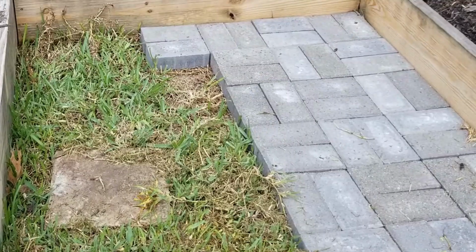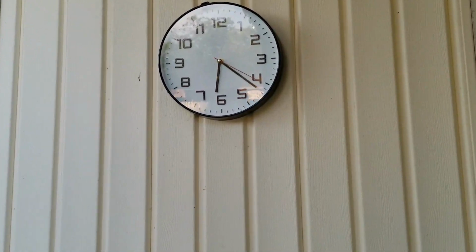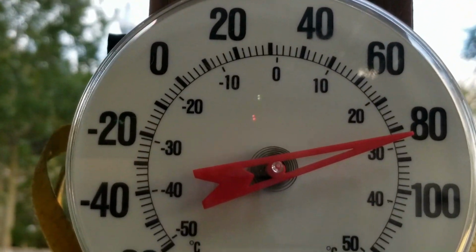Now I am in the process of laying down some block to fill in the space here so that we don't have to worry about the weed eater or the lawnmower throwing the grass clippings into the garden and seeding. But I'm in South Texas and it gets very, very hot. As of right now, going on 6:30 in the evening, it's still around 84 degrees. During the hottest part of the day, we're still up in the 90s. So that's as far as I got, but I think I got a pretty good start.